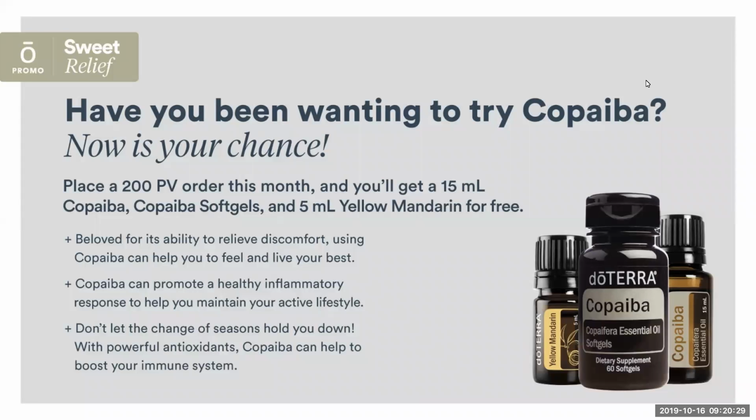So this is a really awesome promotion, and actually one of them that kind of inspired this week's topic. Copaiba is a fabulous essential oil that has been really effective for people with their inflammation in the body and aches, pains, different levels of anxious feelings, and it can be yours for free this month. So they've got an awesome promotion where if you place a 200 PV order, any 200 PV order, whether it's an enrollment order, if you don't already have a membership, or if you are looking to place your LRP order, or even a standard order, you can get a free 15 milliliter bottle of Copaiba oil, along with a soft gel bottle, which is 60 soft gels in there.